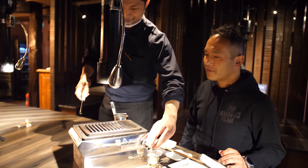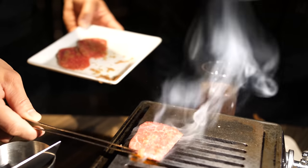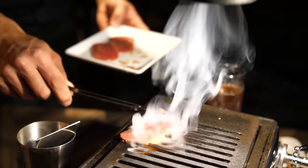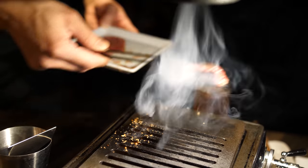MOMO offers a variety of different courses, and I went with a beef set with 7 types of meat, which costs around 5,000 yen or $50. Up first was the akamirosu, otherwise known as loin.